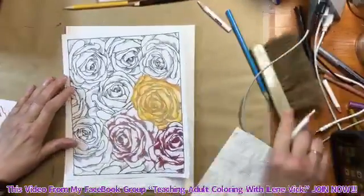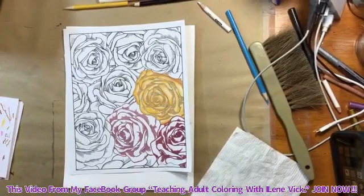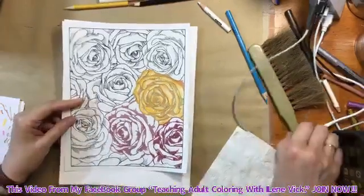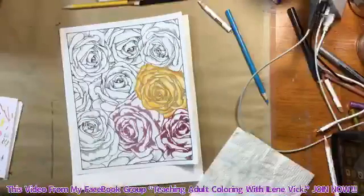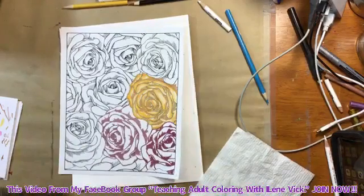There you go. Isn't that pretty? You're right, Rhonda. It looks very delicate. And I may come back to this and work on the red and the pink, so you guys can see that as well. I just wanted to show you the method. The method. Zoom in.